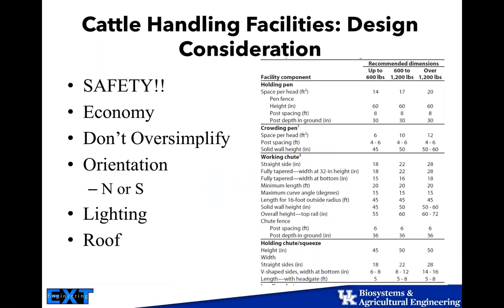To that same end, I don't want to oversimplify, which is why we have those numbers shown to the right, that whole big table. We have those numbers for square feet per animal, and we try to utilize those as a baseline for our design criteria, saying you need at least 20 square feet per cow in a holding pen. We also have minimum specifications for height, because we don't want cattle to jump over the gates. And as you get closer and closer to your working facility, you want it to become more resilient to a certain degree.